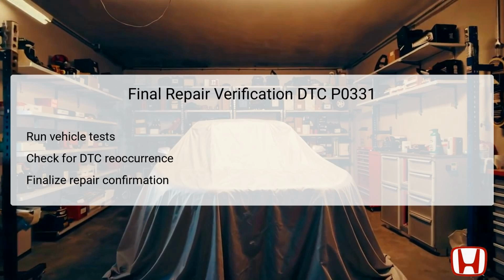After completing the necessary repairs, it is essential to conduct final verification tests to ensure the issue is fully resolved. Running the vehicle through standard operational tests will help you confirm that no additional DTCs arise, particularly pertaining to P0331. If the DTC does not reoccur, this indicates that the repairs were successful and you can finalize the confirmation of the repair. This step is critical to ensure that the vehicle operates efficiently without any lingering problems. Successfully addressing the DTC not only restores functionality, but enhances overall vehicle reliability, ensuring a smooth driving experience.